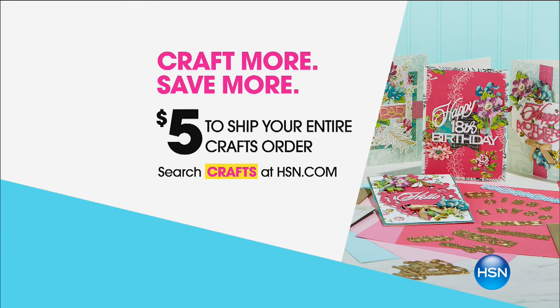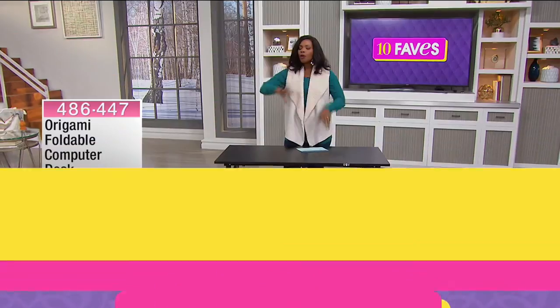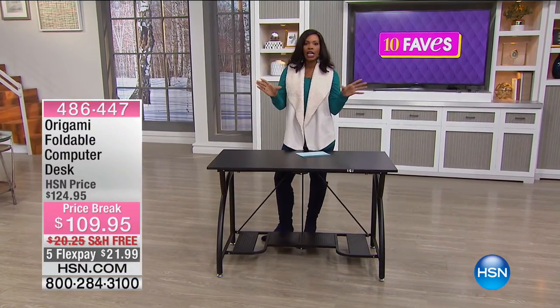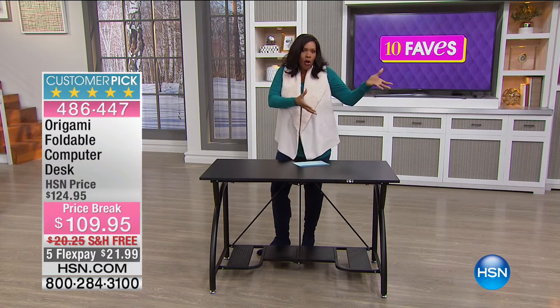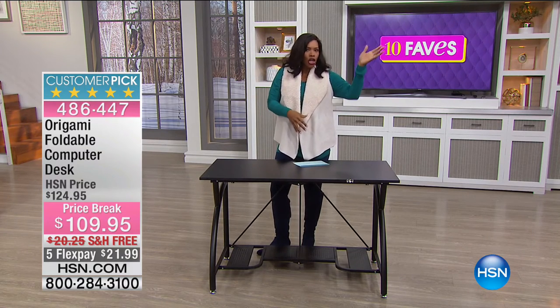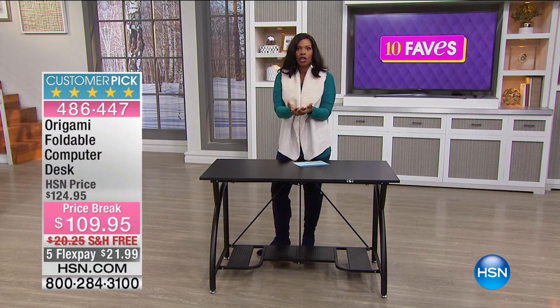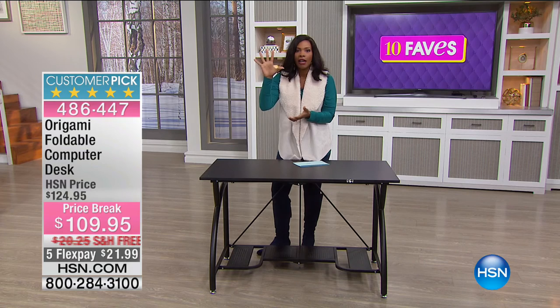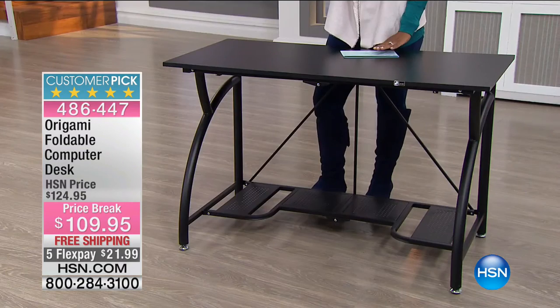And you can craft more and save more. You've got $5 to ship your entire crafts order. So literally what that means is when you're shopping with us, go ahead and fill up your cart. Fill up your cart with anything and everything that you've been wanting from today for your crafting, whether it's big machines, small machines, paper, stickers, whatever it is, and all of that in that shopping cart will only cost $5 to ship. So enjoy.